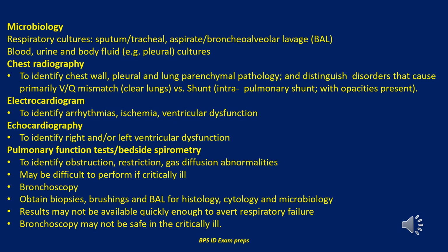Bronchoscopy can be done. It can be used to obtain biopsies, brushings and BAL for histology, cytology and microbiology. Its results may not be available quickly enough to avert respiratory failure. Bronchoscopy may not be safe in the critically ill.